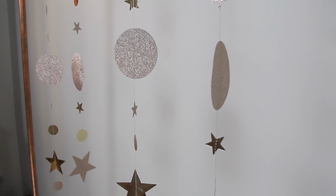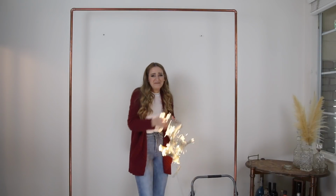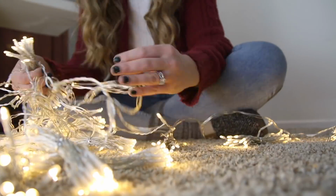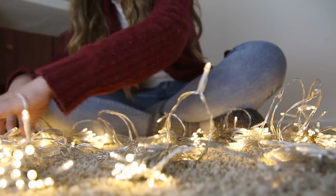Next backdrop, coming in at $19.99. It was a little bit more complicated than the last one to figure out. It came really, really tangled. If you are going to use something like this, just keep in mind that it was probably the most complicated one for me to put up.